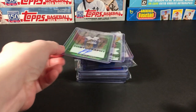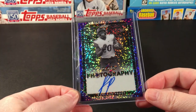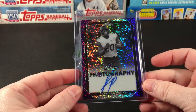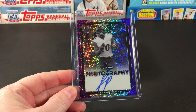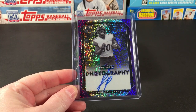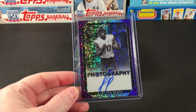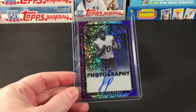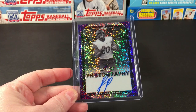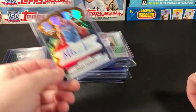First thing I want to show you was actually a Leaf Redemption that came in today. A Rashad Penny flash photography, numbered out of 25. I had just listened to an interview the other day saying that if you have redemptions for autographs from Rashad Penny, forget about it. He doesn't sign. So I'm a little confused by this. I guess maybe when he was a rookie he would sign, and now he doesn't sign anymore. If anybody knows anything about that, I was just curious. Either way, I guess I'm happy to have this, since he's not signing anymore. Anyway, so that's cool. Let's see what else we got.